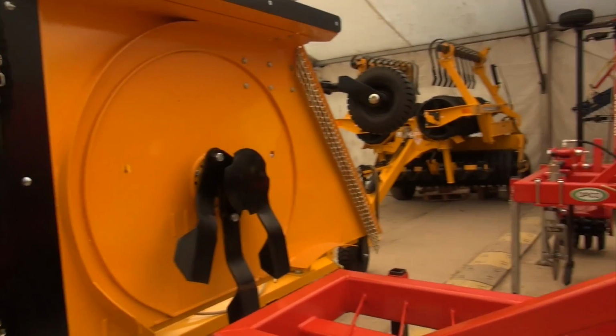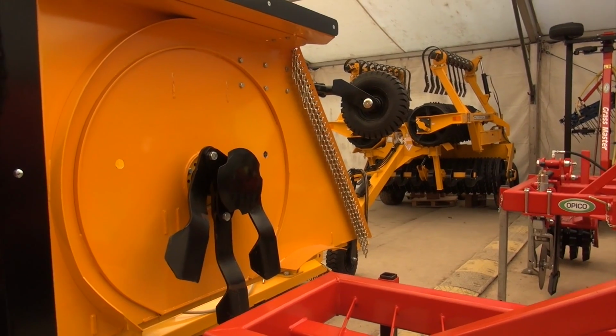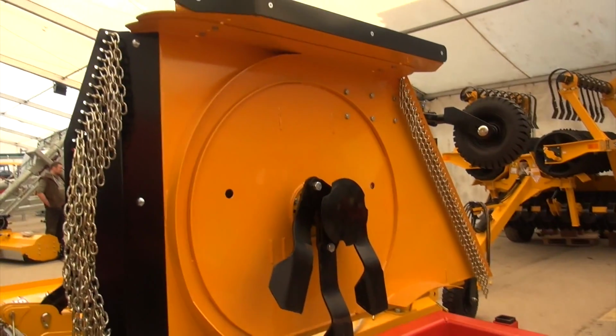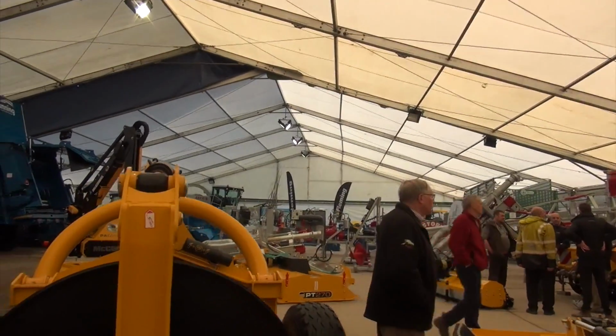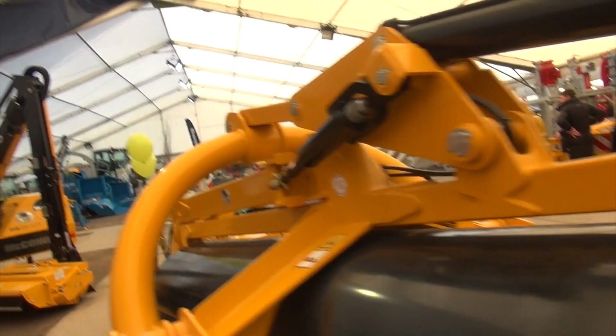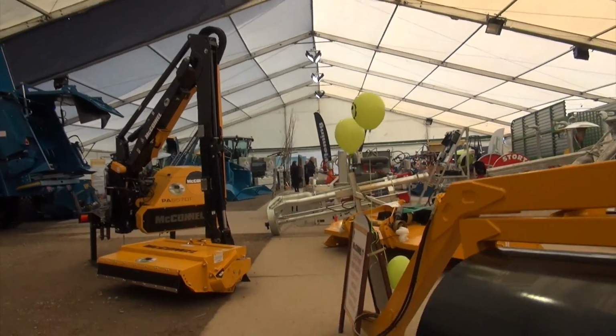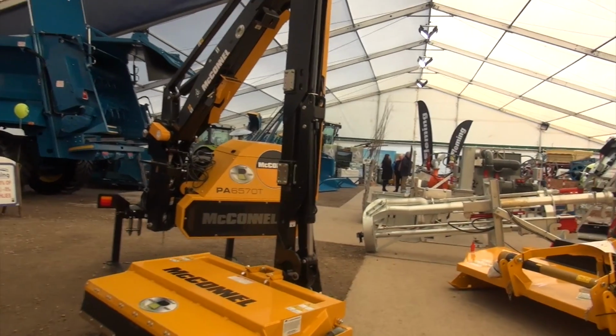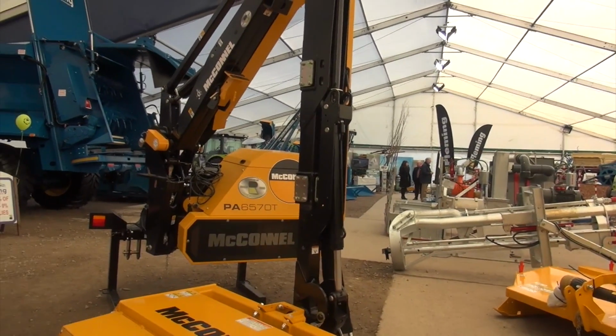So here we have a very wide topper with some hefty looking blades on there. Took a bit of braking, I would have thought. McConnell roller. And a McConnell PA6570T hedger.